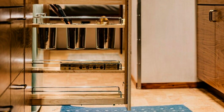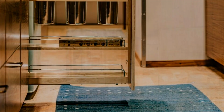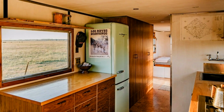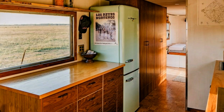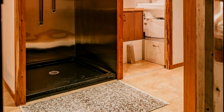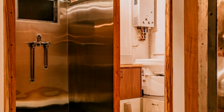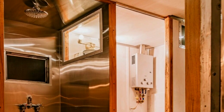And this one, restored by Wheelhouse Mobile out of Lockhart, Texas, has been fully modernized while keeping just enough original charm to make trailer purists nod in approval. And by just enough, I mean the bathroom vanity mirror. That's it. The rest? Gone. Replaced. Upgraded like it's 2099.